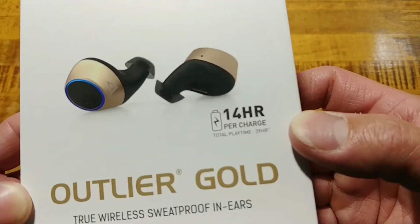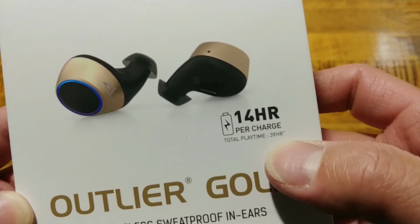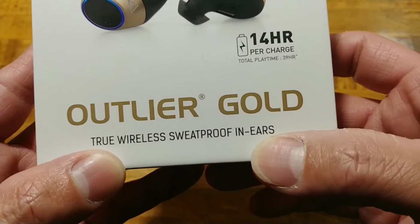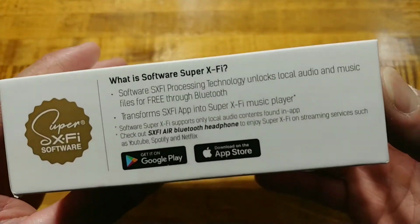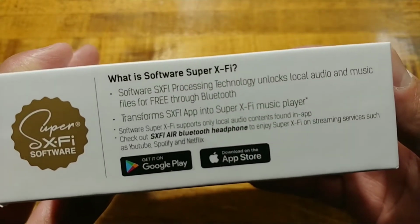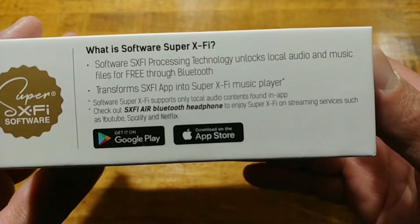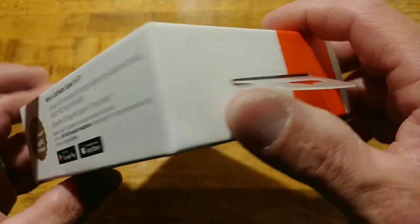So via what it shows here, we should get 14 hours per charge of total playtime. Total playtime of 39 hours out of one charging on the case. These are the Outlier Golds. They are true wireless, sweat-proof in-ear earbuds. On the right spine here, it says, "What is software Super X-Fi? Processing technology unlocks local audio and music files for free through Bluetooth. Transforms X-Fi app into Super X-Fi music player." So obviously you have to download the app for that.